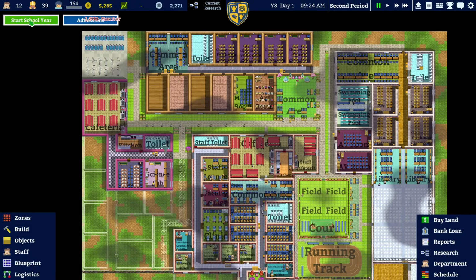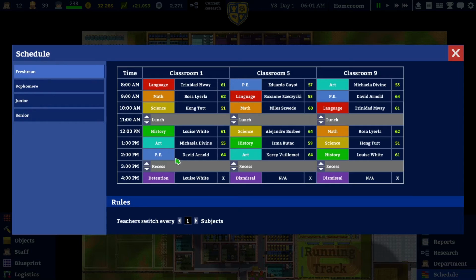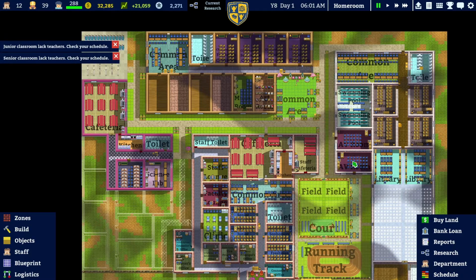Let us begin year 8. And we have got the nagging message that some of our classes do not have teachers. And yes, we're aware of this. So we need to sort this out. So what was it again? Math and science, wasn't it? Yeah. So we need a math teacher and a science teacher. Yes, yes, yes. Nagging message. It's fine. Leave us alone.